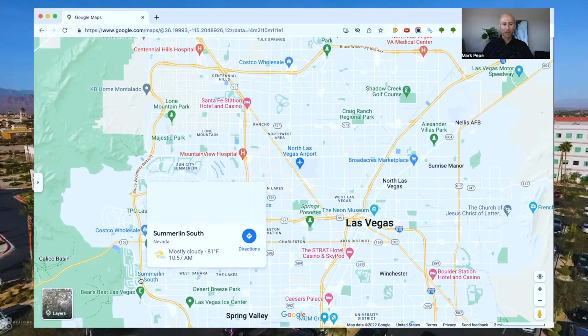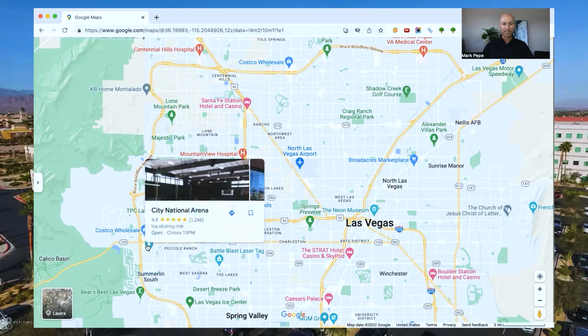Right next to Las Vegas Ballpark is the City National Arena, and that is the headquarters and practice facility for the Vegas Golden Knights NHL franchise I just mentioned. During the season, the team will allow some of the practices to be open to the public, which is a great way to see the players up close and personal. To be at a practice is just a really cool experience. I took my kids a couple of years ago, and they just had a blast.